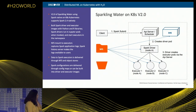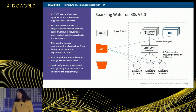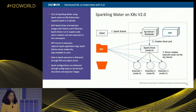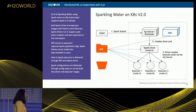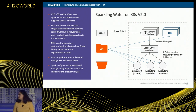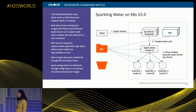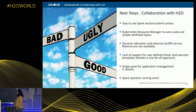From Kubernetes, we used the EFS mounts and the S3 buckets to deliver data to the executors. We pointed our Spark logs over to another EFS mount, and we spun up a Spark history server in another Kubernetes pod to read those logs. This gave our users accessibility to our application logs, which made everything more visible and usable. Now, going to the next slide.